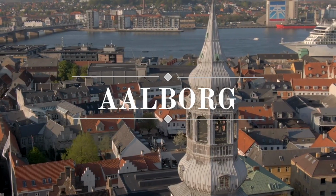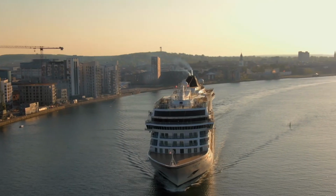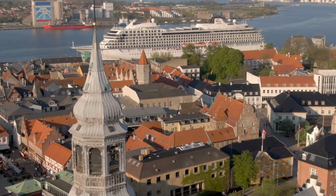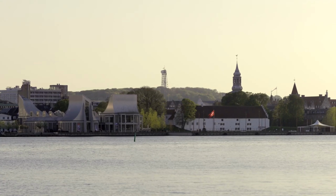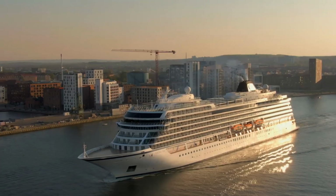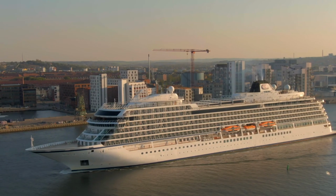Number 6. Aalborg. Aalborg is a city and port located in northern Denmark, preserving its Viking heritage and cultivating modern architecture. In Aalborg, you can find some of the best street art in Denmark. If you're a fan of murals, you'll love this city. At the Utzon Center, you can learn about the latest in Danish architecture and design. Aalborg has its own Viking cemetery, consisting of Iron Age stone circles that are more than 1,500 years old.